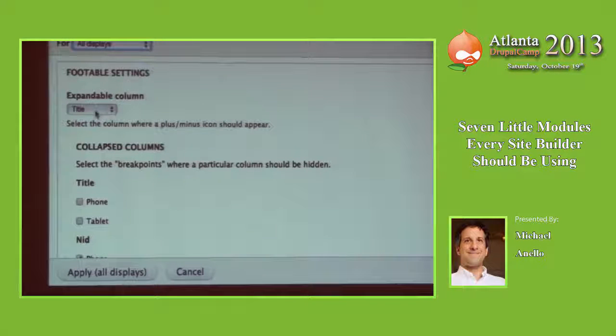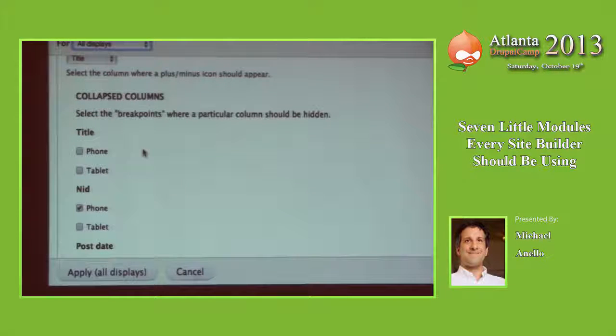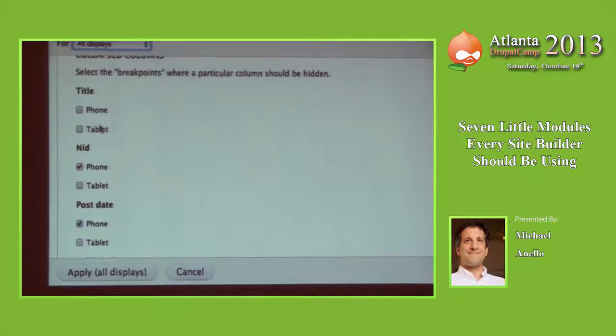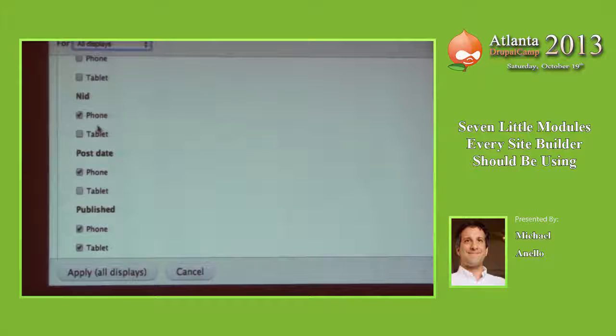So I'm just going to leave it set on title, which is our first column. But then we have these other settings. And I've already set this one up because it's a little bit tedious if you have a lot of fields. But basically collapsed columns. So which columns do you want to hide depending on the responsive mode? So for the title field, we never want that hidden. So we don't check phone or tablet. So in other words, we want the title field to be visible on a mobile device, a tablet, or a desktop. But then when we're on a phone, on a small screen, we're basically going to hide every other field.